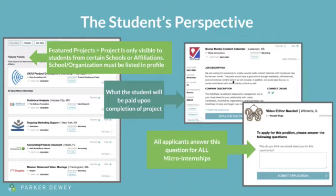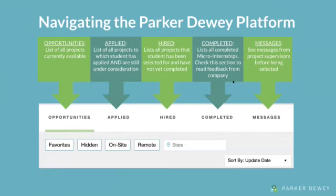Parker Dewey. And then lastly, as far as applying for a project, having a profile is great, but we are not a resume database. That's another important point to know when you're advising students: the only students that companies will see are those who have applied for that company's project. They have to answer at least one short answer question, and the one you see on the slide is the one that all students will have to answer when applying for micro internships. Companies can add additional questions, but they'll definitely have to answer that one.